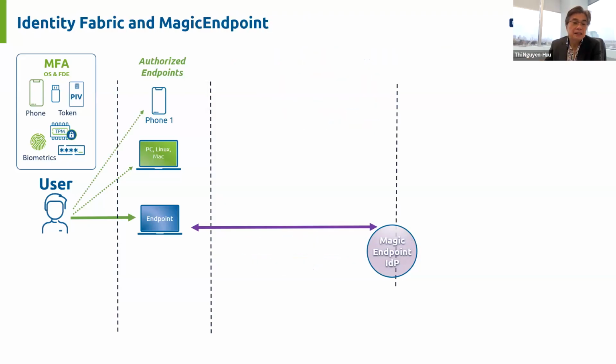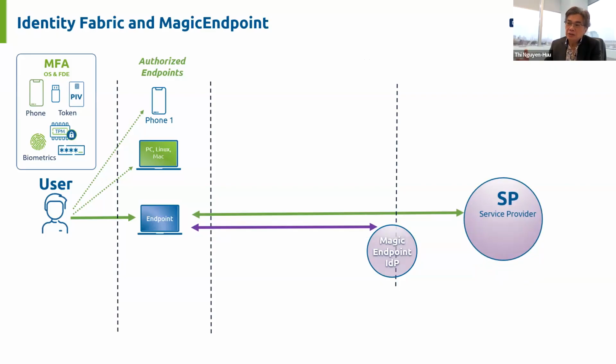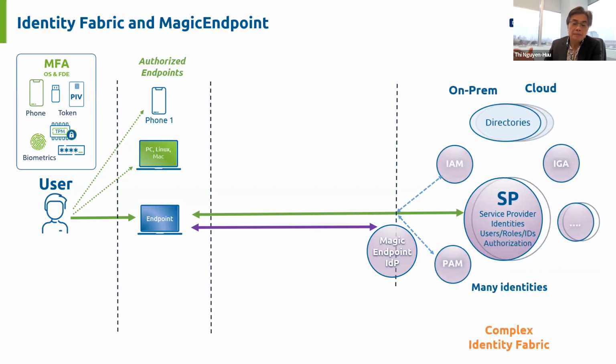But now when we look at online access and MagicEndpoint, we see that the endpoint goes to a service provider, to an online account. The user has to use the endpoint, the user cannot go directly. So the endpoint goes to it. And that's where IAM, PAM, IGA, and all kinds of online access solutions come into place. And there are many identities, even the directory on-prem and SaaS can be several. So there are thousands or hundreds of thousands of identities on the corporate resources.